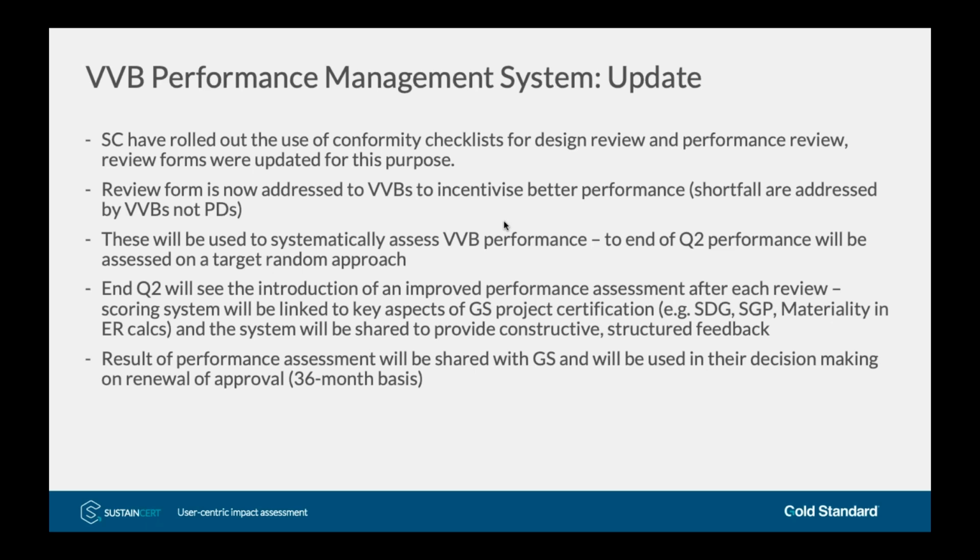So just to make everyone aware, I'm sure you're aware of this from the VVB requirements, the results of performance assessment are shared with Gold Standard, and they will take the information and assessments we provide. They'll take that into account when they make a decision on renewal of VVB approvals, which, as I'm sure you know, is on a 36-month basis, but things happen perhaps more on an annual basis with the VVB exam that our colleagues in Gold Standard administer. So it is quite an important thing. We do want it to be useful, a carrot as well as a stick. So just to give you all an update today, and watch this space over the coming months as we start to roll out improvements.